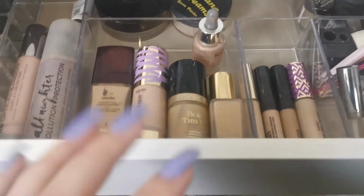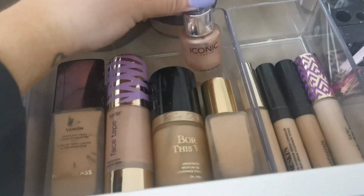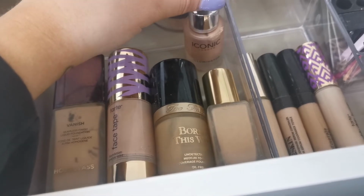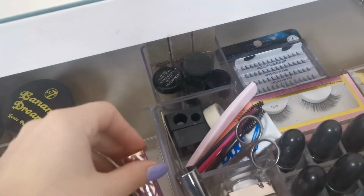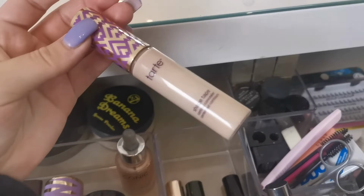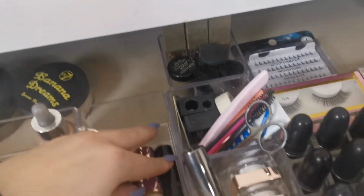But yeah, then I've got all my foundations, and then that is another highlighter there. But sometimes it's quite nice to mix a couple of drops in this with your foundation if you're looking for a dewy glow. So I've just popped that in my foundations. Then I've got my concealers. This is my ultimate favourite concealer. It's a Shape Tape by Tarte. So absolutely love the concealer.